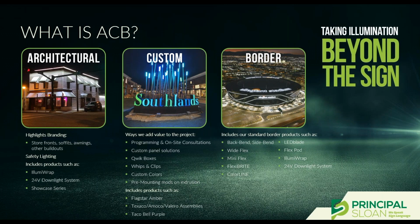In terms of custom, we custom assemble this. We make a lot of different colors. It can even be made to look like a border during the day on a building, and then at nighttime, as it hangs over a parapet wall, it washes light completely down.